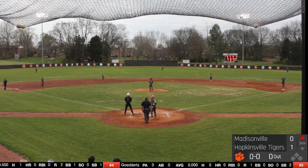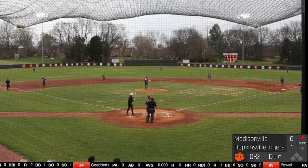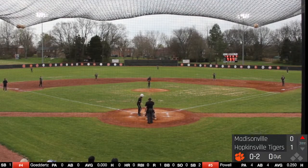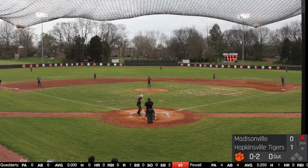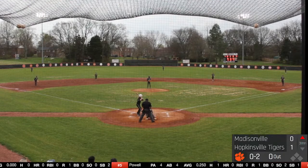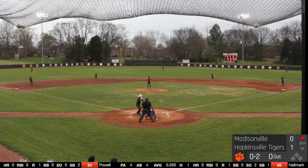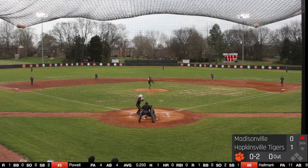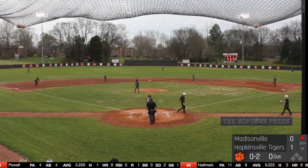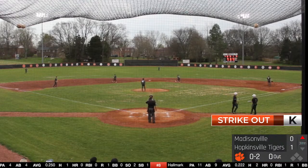Swing and a miss, strike two. Appreciate the Hopkinsville Lady Tiger softball team being here in the audience right now with us. They had a rain out today, and we love that they are in the stands and supporting their guys right now. JJ with the 0-2 and a big Hoptown Tiger strikeout.